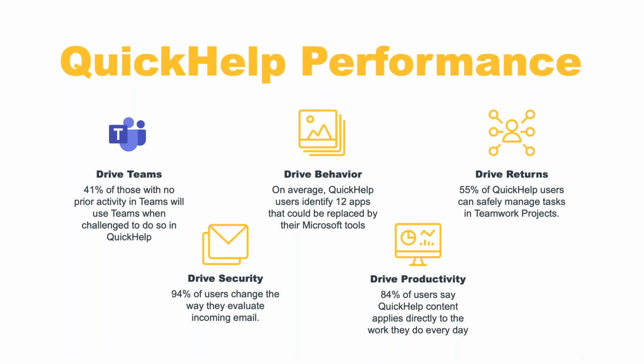Right below that, 84% of users say Quick Help content applies directly to their everyday work. Remember, we want to tell them why they want to use it, not because you guys or the executives tell us to, right? How does it help me? I won't go through the rest of that data, but it's pretty powerful to see the effects of what Quick Help can do for you when you flip it on and let it get to work.